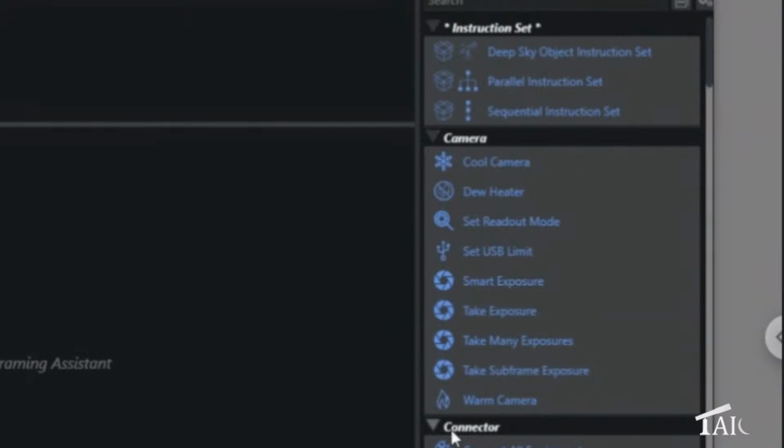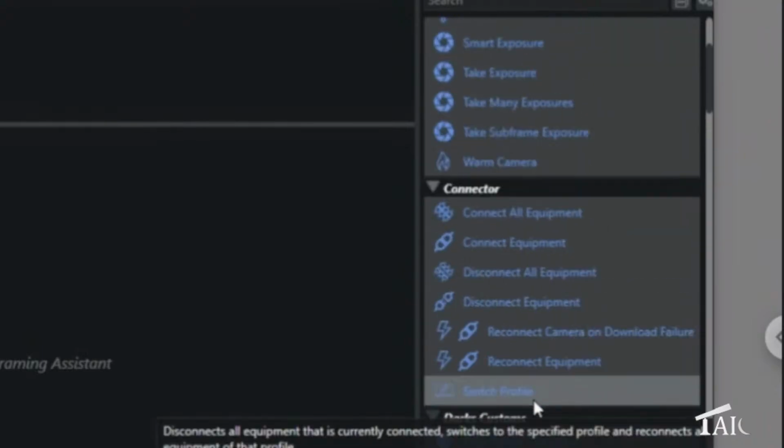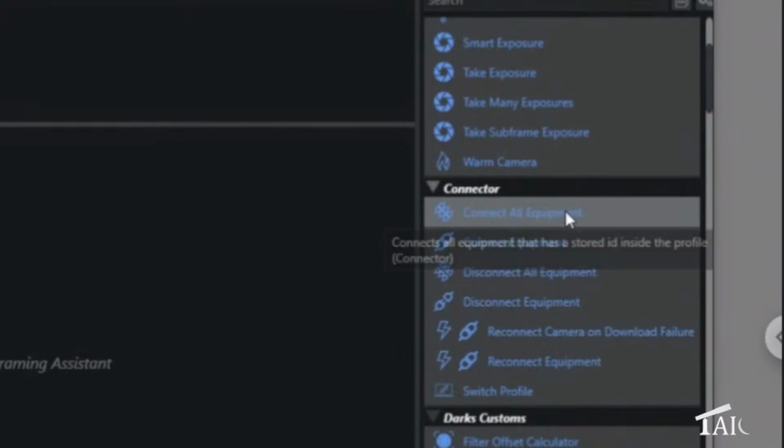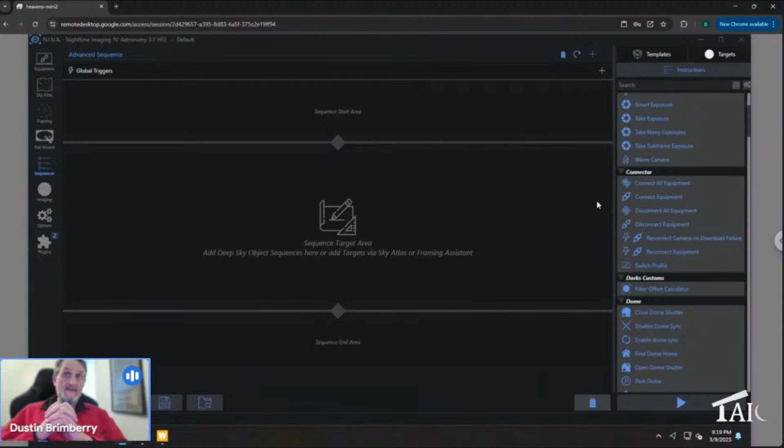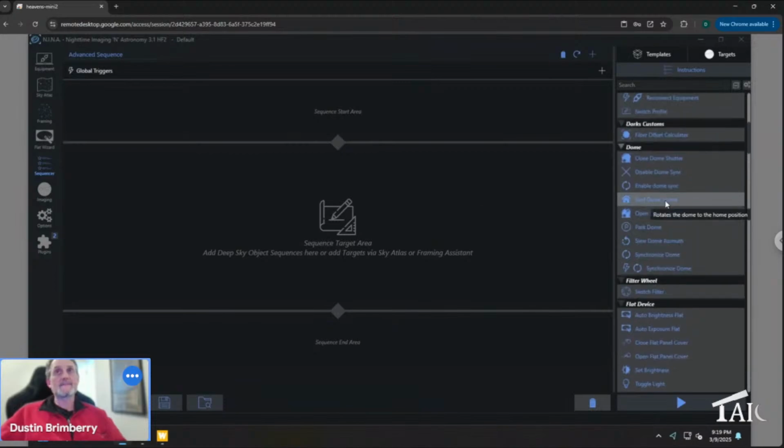You'll have the basic things like camera, but Connector is from a plugin. But Connector is something you're really going to want, because with Connector, look, I can tell it to connect all equipment. And because I'm out at Starfront, I don't have to go check on my telescope at night. Everything's turned on. It's parked at the end of the night. But when dark falls and the roof opens, I can tell it to connect all the equipment. So I can build these sequences in here to connect or disconnect my equipment. Then you can do things like shoot your darks and your flats in here as well.